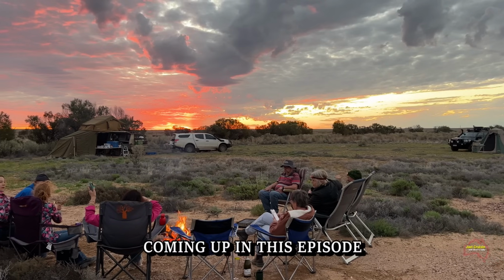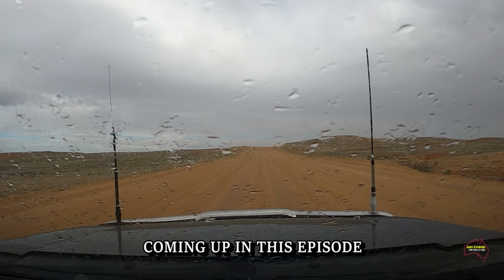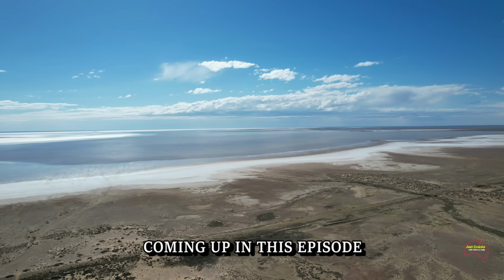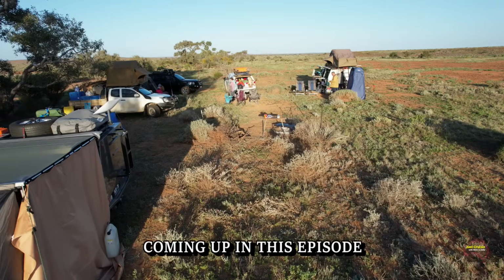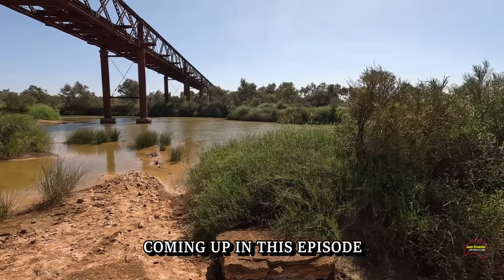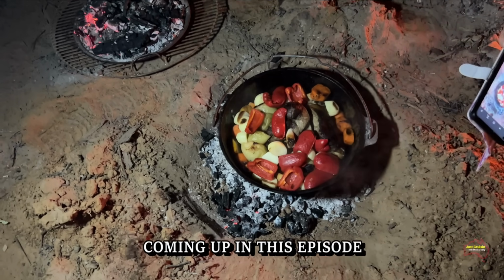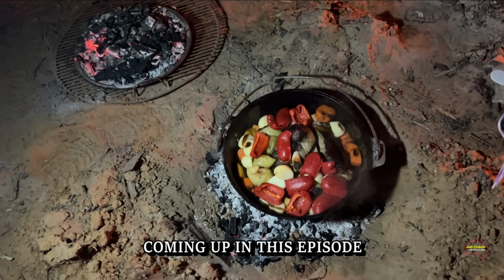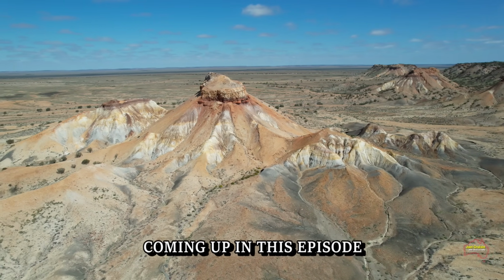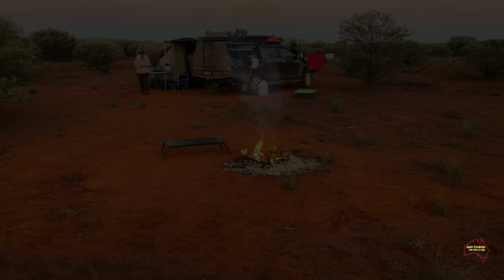After meeting up at Hawker, we spent our first night just north of Maree, and the following morning we see a bit of rain on the Oodnadatta Track. We have a look at Lake Eyre South on our way through, and then we set up on a creek bed just north of William Creek. On day 3 we reached the Algebuckina Bridge, and it's at the campground there that we spend our next night and enjoy a camp oven meal. As we head from Oodnadatta to Marla, we check out the Painted Desert, and then we have some red dirt camping at a campsite just north of Marla.